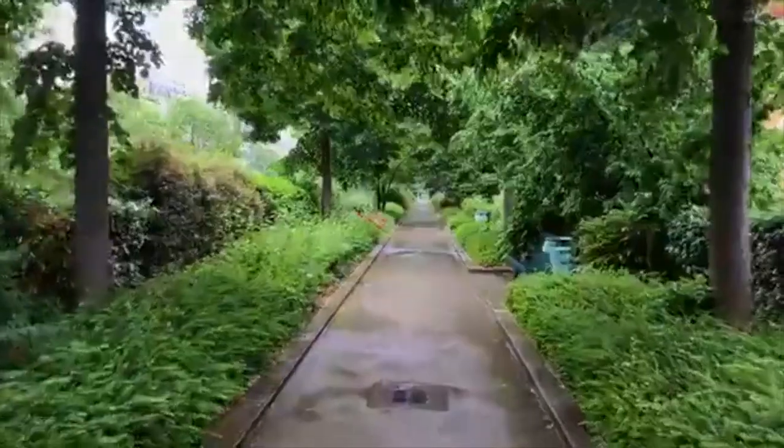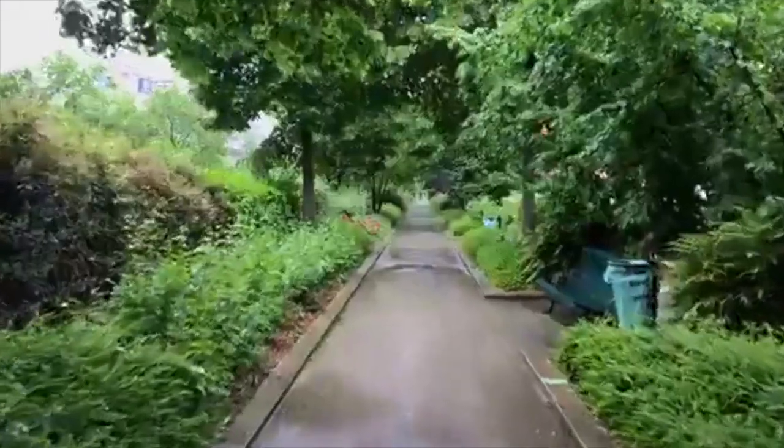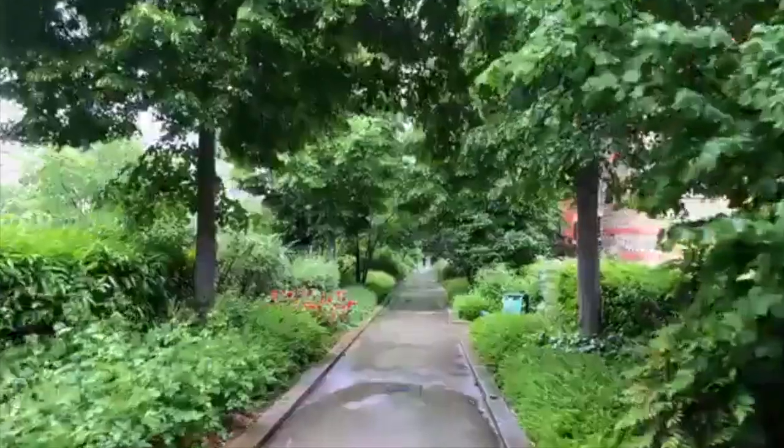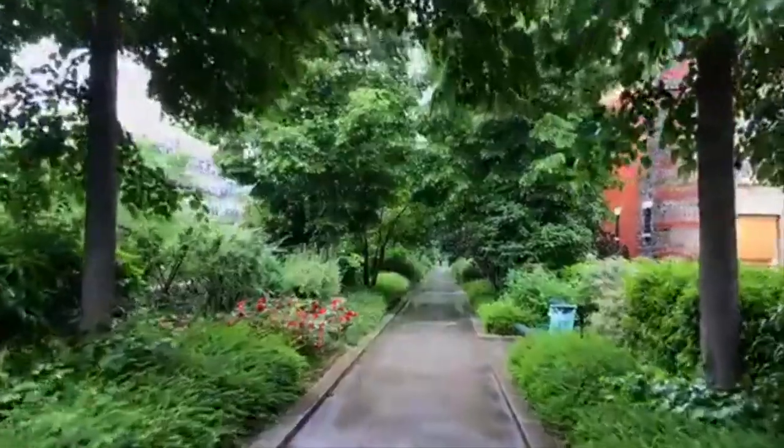Carol says, hi, this is a really cool place. Good, I'm glad. This is one of 2 hidden garden walkways that I'm going to show you today. Walkways that are definitely off the normal beaten track.